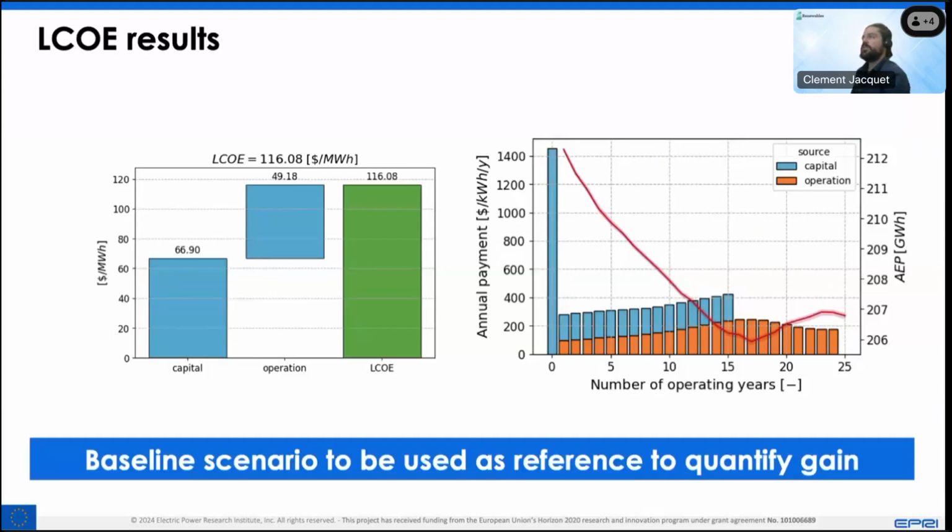So with that shown, we now have everything we need to compute the LCOE. I have summarized those results there. We get to an LCOE of roughly $116 per megawatt hour produced. It's close to half between the capital expenditure and the operational expenditure. Capital is about $67 and $50 for the OPEX.